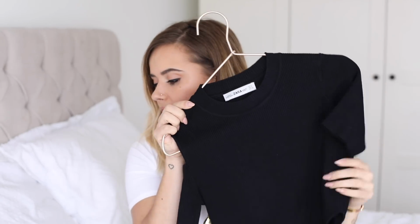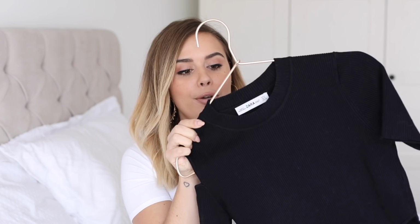You can dress it up or down. Really like this. I think it was quite affordable as well. But yeah, it's just a really nice knitted top, and I think it'll see me through from winter to spring, although we're meant to be in spring, but it's currently snowing, so who even knows.